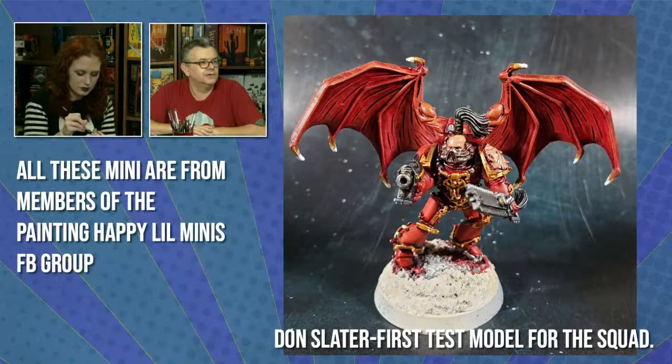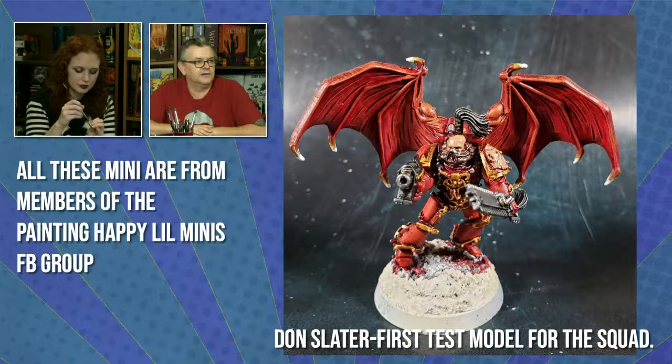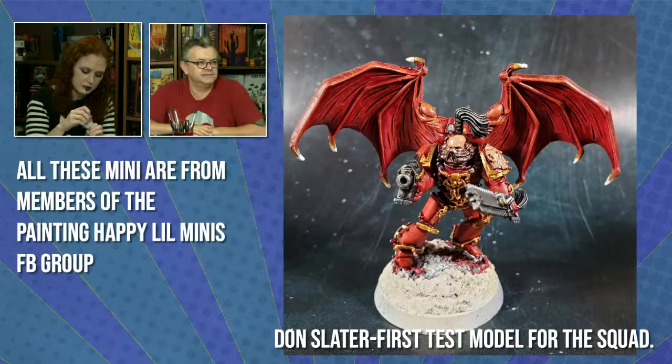Looks very cool. And so I think Don's used a little bit of dry brushing. So gone in with a base red, and then some dry brushing and a little bit of wash shading there. You can see it's a little bit darker around the edges of the wing membranes. But yeah, looking good, Don. I think an army like this will look sweet.